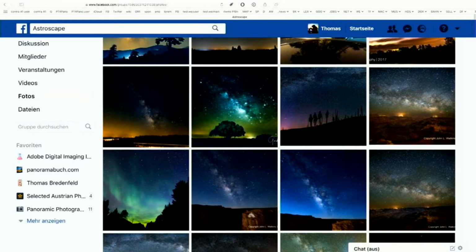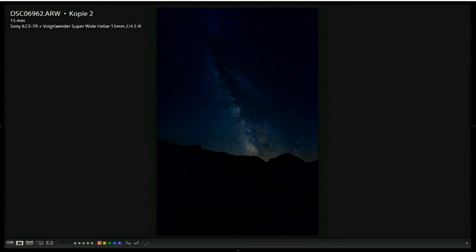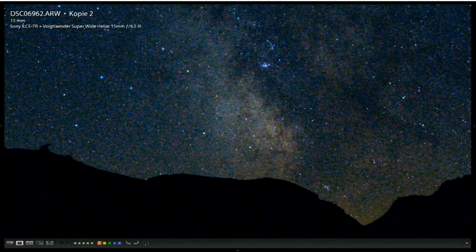In all social media, it's really popular, and these images are getting popular as the quality constantly increases. But if you look at these images in screen size, everything looks very, very fine. Here I have some example of a Milky Way image, and it looks very nice on Instagram or Facebook, but it's taken with 6400 ISO, and if you look at it, it's noisy as hell.